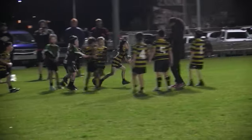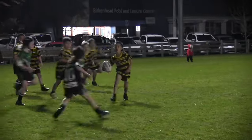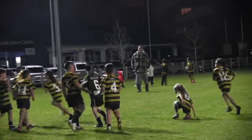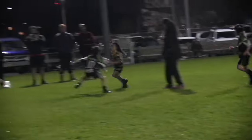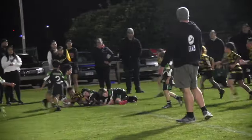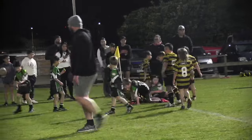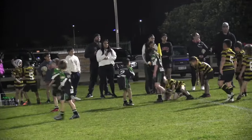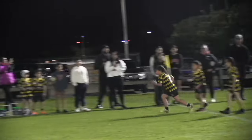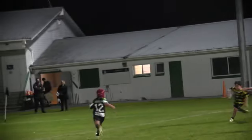Running straight up, nice little pass out to number three. Number three's going to scoot down this left hand side. Goes right again. No way through there, so he's going to go this way. Skips around another tackler there and gets tackled on the halfway line. Good little run by Northcote number three. Not a really good play the ball, but never mind. I'll get on with it. He'll learn that eventually.